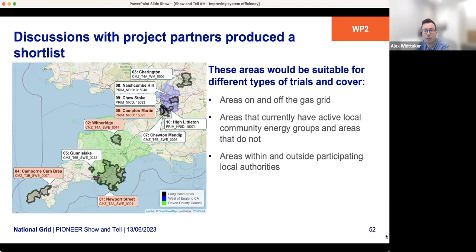The other main dimension in which they differ, and this came through the qualitative work carried out with the partners on this project, the local authorities. Some of these areas have very active local energy community groups that could potentially be leveraged as part of a scheme. Other areas don't, but then that might be useful for trials if you're trying to see if you can catalyze that type of community action.